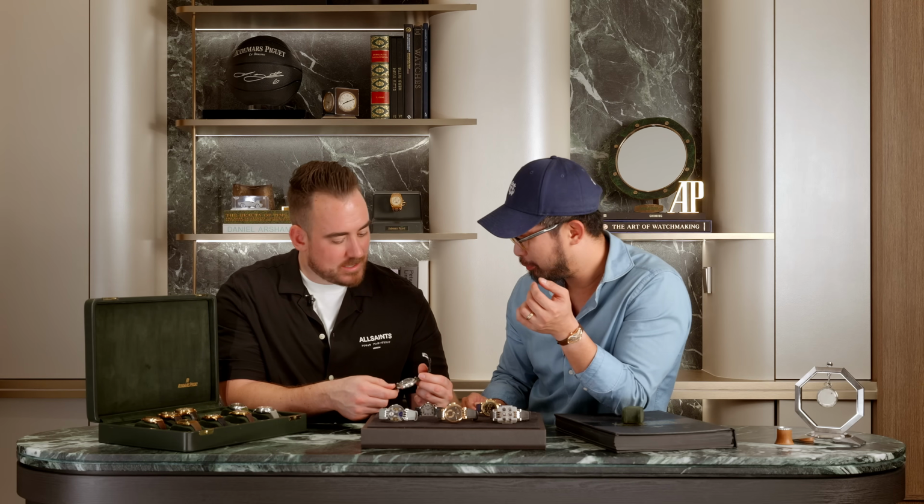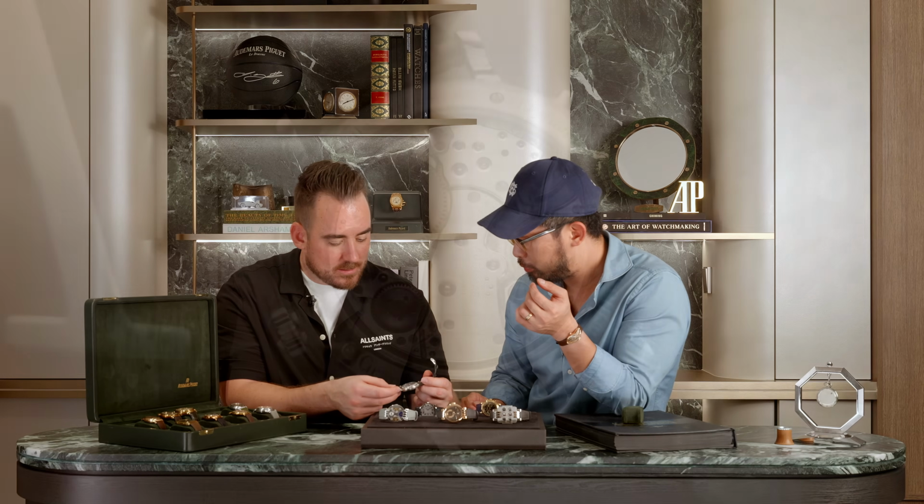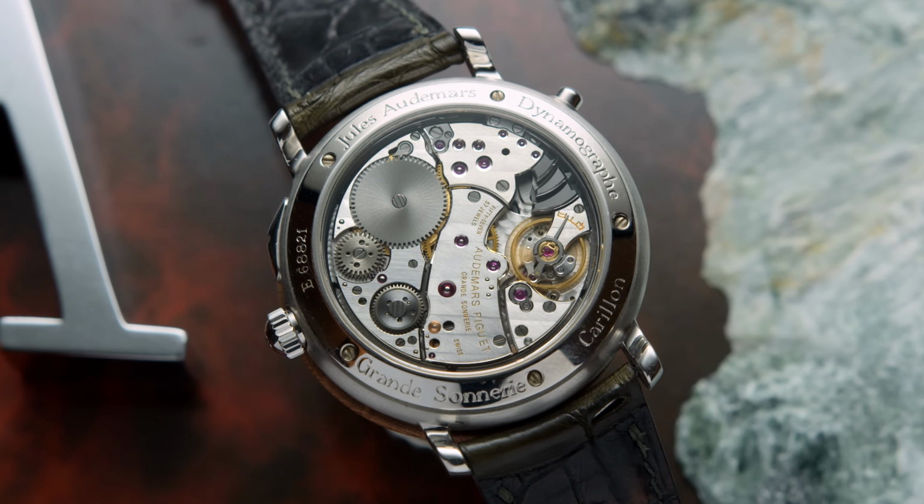It's just beautiful. I didn't know the case back is open. I'm happy it is. You have the three hammers here together. Just gorgeous. The Grand Sonneries from AP, I think they're still very underrated.